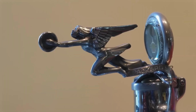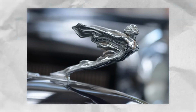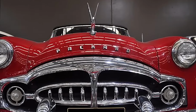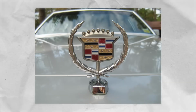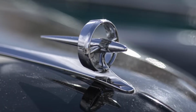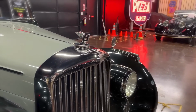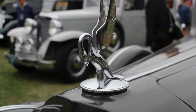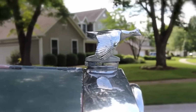While once a mark of elegance, hood ornaments gradually fell out of favor. They posed safety risks in collisions and became targets for theft and vandalism. In addition, changing tastes moved away from protruding elements in favor of smooth, aerodynamic lines. As regulations tightened and vehicle styling evolved, hood ornaments were replaced by flush-mounted badges and logos, quietly ending an era of automotive ornamentation.